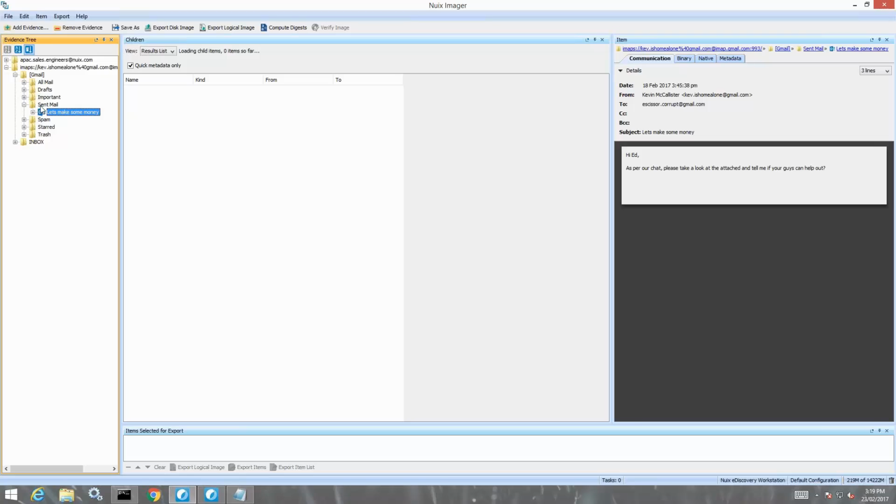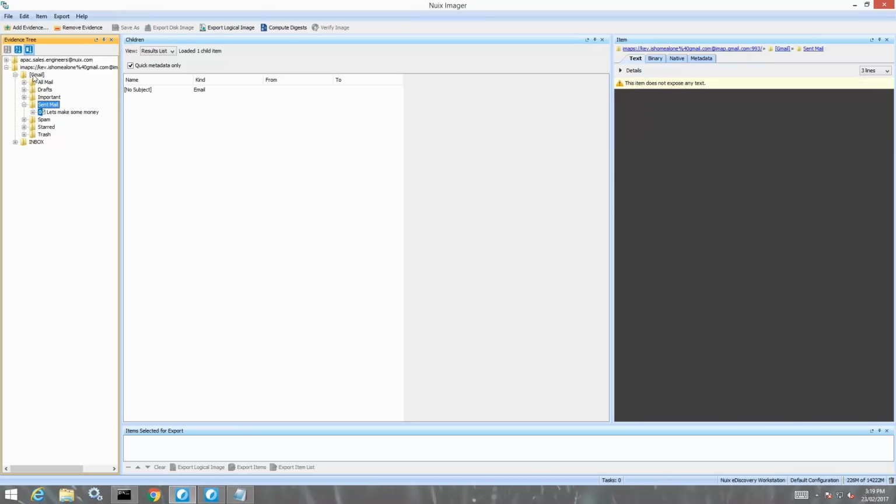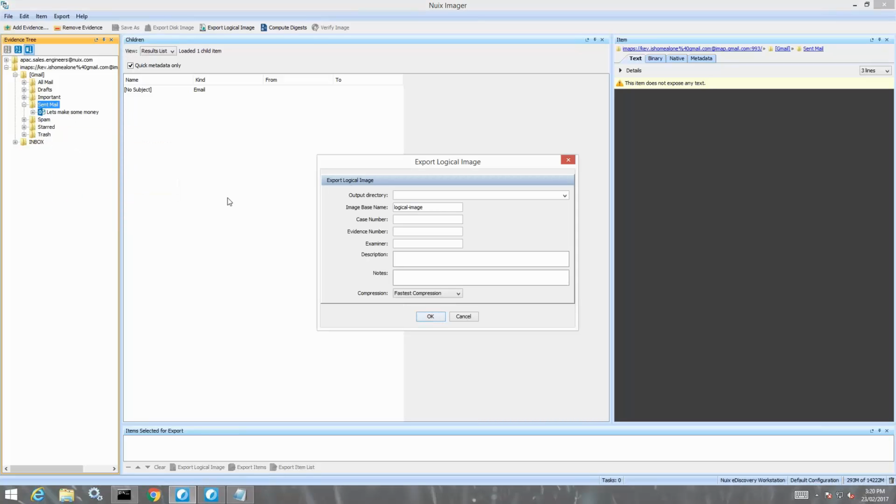Okay, so from this point we can start to, like I said, cherry pick. So if you want everything perhaps in the sent mail, you could basically choose everything and add that to the export items list. Okay, so you could then output that file into whatever format you wish, or also you could then go to export a logical image as well. Okay, so that logical image is the same as any other image type format. You choose your location, you give it the case number and evidence number, the examiner details, all that relevant information that's required. Okay.